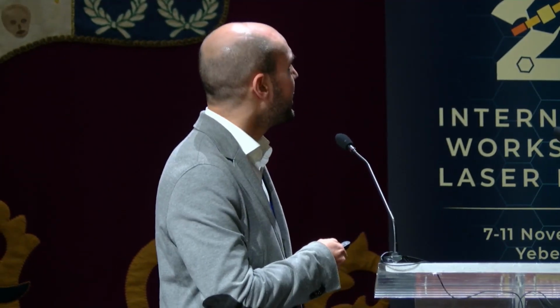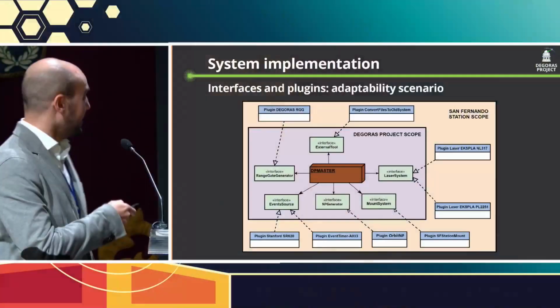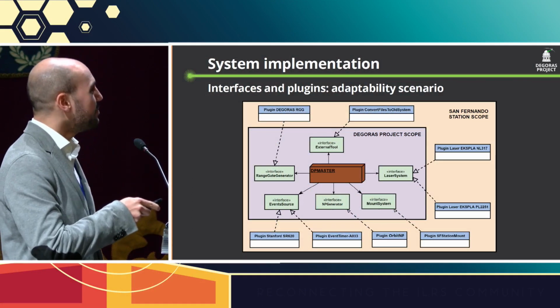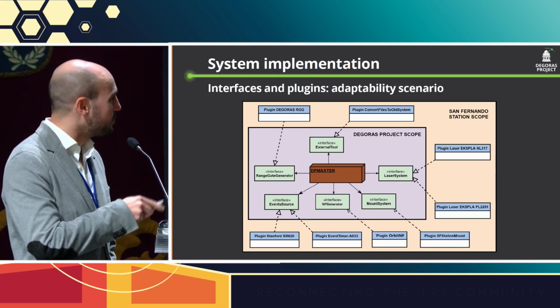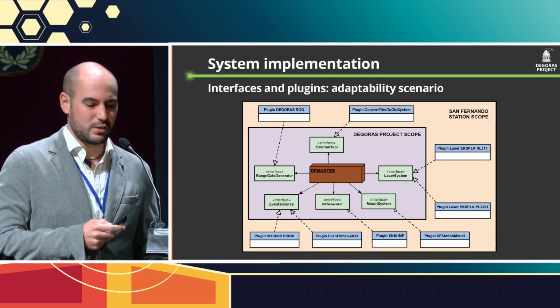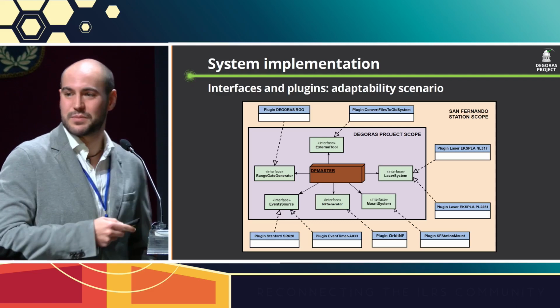Well, not really. It's right that C++ is a difficult language, of course. But the idea behind this project is that yes, the Degoras scope is made in C++, but for the plugins it is not necessary to use C++ to interconnect them. For example, you can use Python 3 without problem. So we will avoid this difficult part of the integration that is C++.